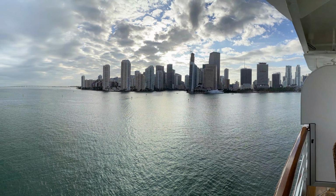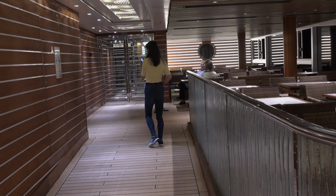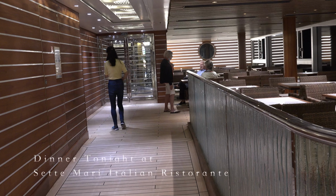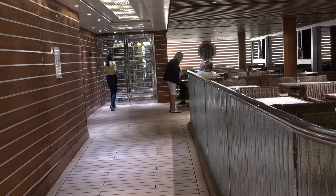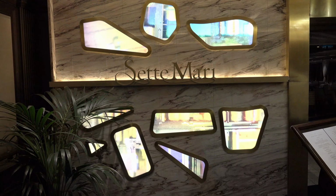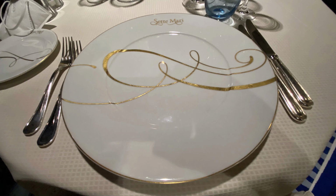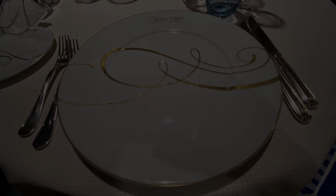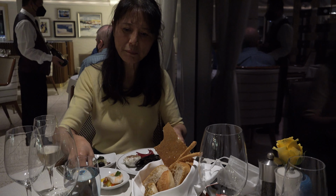So with the sail away out of the way, we decided that our first course of action should be to have a little dinner. Dinner tonight would be at Settimari, which is Regent's Italian restaurant. That switches over from La Veranda, which is the main breakfast and lunch buffet venue, to an Italian eatery in the evenings.